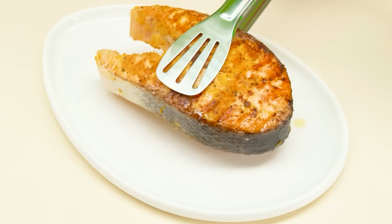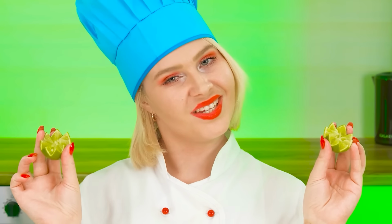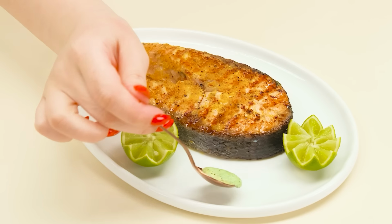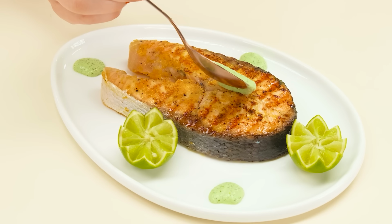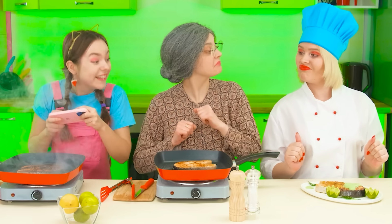Meanwhile, our fish has fried properly. We put it on a plate. Now my favorite is serving. This is how we serve fish in my restaurant. Lime and our signature sauce. That's it! Finally some greenery! Perfect! Oh girl, did you decide to start a fire?